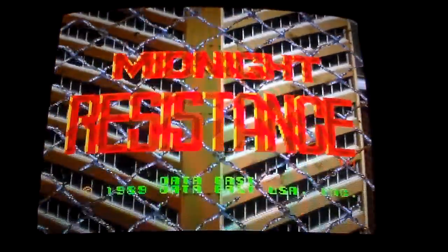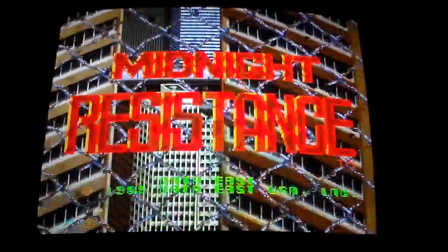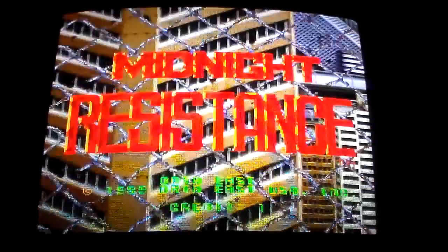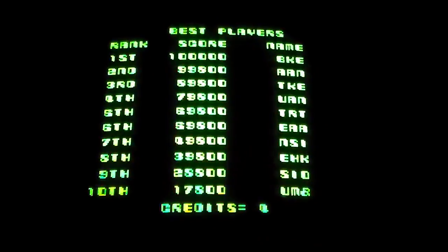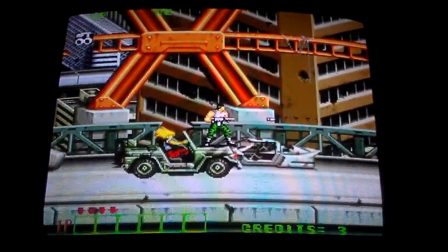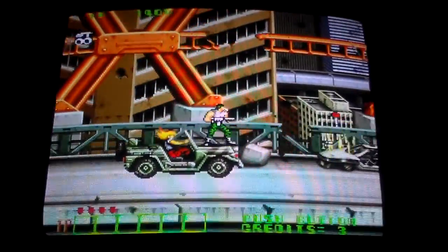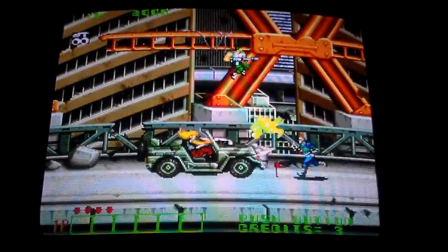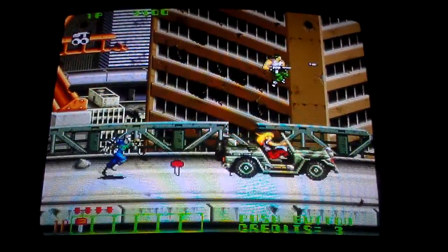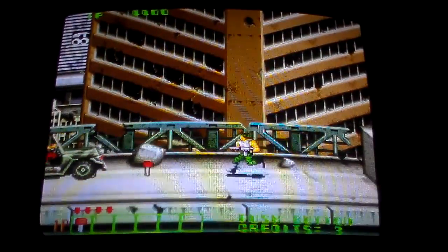Midnight Resistance. The sequel to Heavy Barrel. All right, we're gonna play through it a little bit. Here we go. Check out his hair. I think the key, I don't want to get off the Jeep. I want all the keys though.